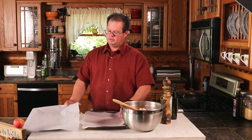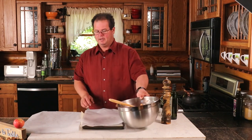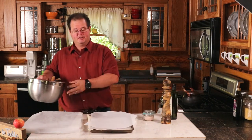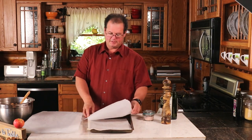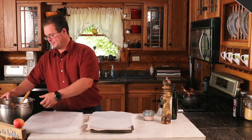We have 2 sheet pans covered in parchment paper. Parchment really makes cleanup easy. Quick thrifty tip: you can use parchment paper more than one time. I used this to make some bagels, and it's still a perfectly usable sheet of parchment paper.